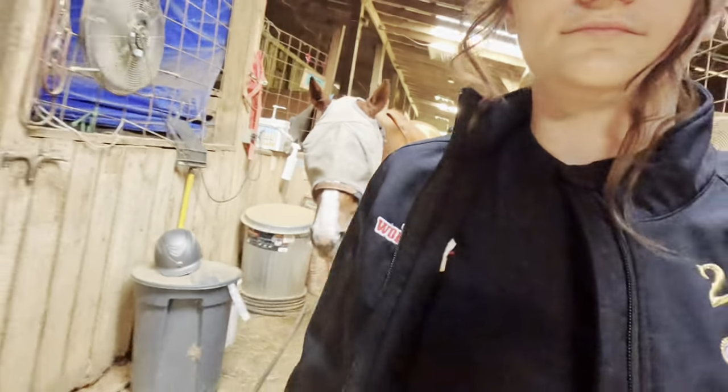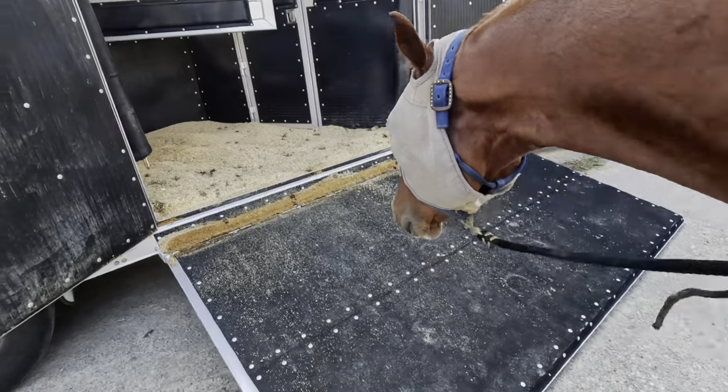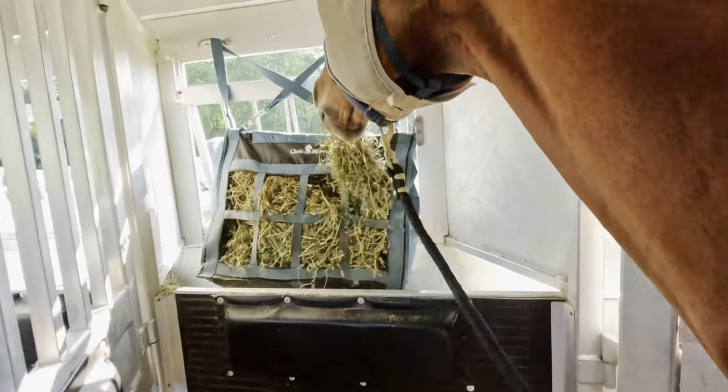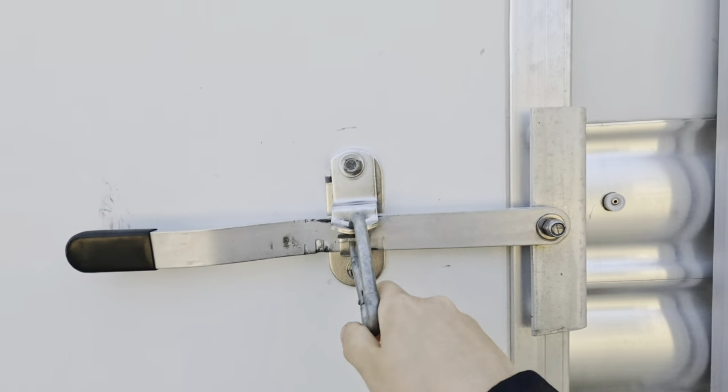Alright, let's load Chester up and make sure we have all of our tack. He has a nice alfalfa bag to snack on for the very short drive. It is about 10 minutes, which I love. I don't love hauling him long distances all the time, and this is the perfect distance away for us.